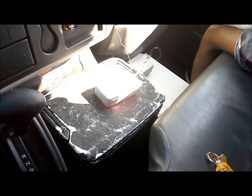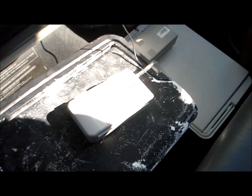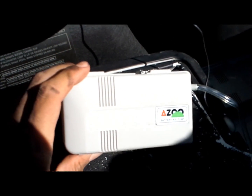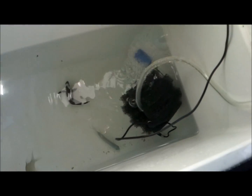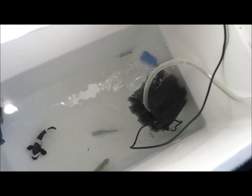Alright, so here we are about to make this trip. Right now I got both of the fish and the invertebrates and coolers inside the truck. I've got these Zoo battery operated air pumps on them. And I've got a piece of sponge that I've had cycling in the tank, so it's got a good little population of bacteria on it, so it should do good.